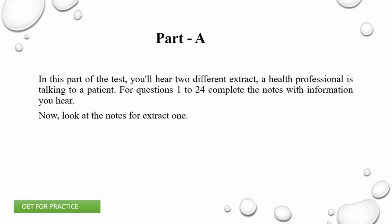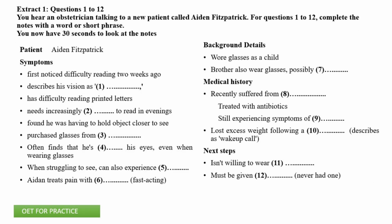Part A. In this part of the test, you will hear two different extracts. In each extract, a healthcare professional is talking to his patient. For questions 1 to 24, complete the notes with the information you hear. Now, look at the notes for extract 1. You're an optometrist talking to a patient called Aidan Fitzpatrick who has been experiencing blurred vision.